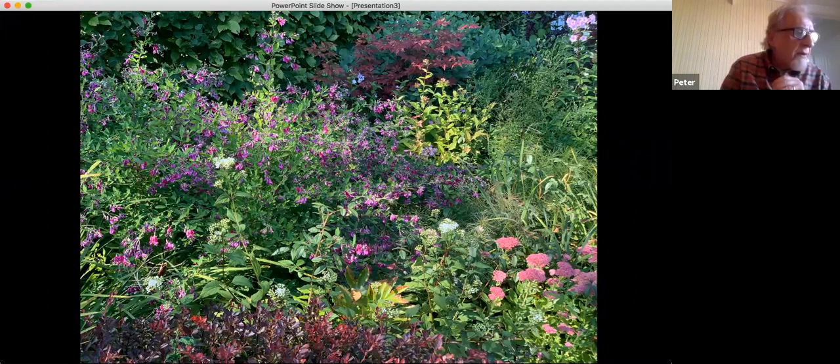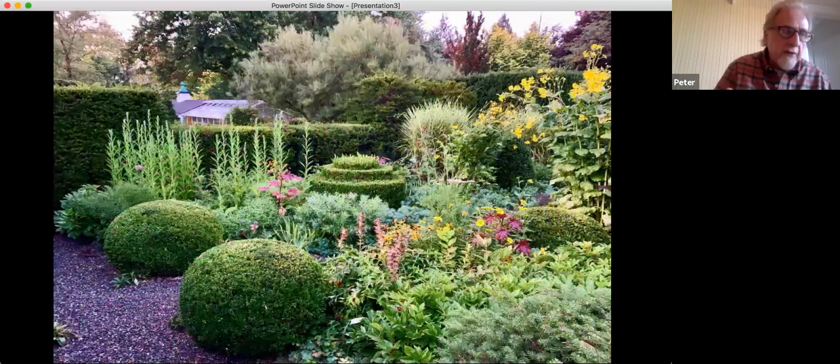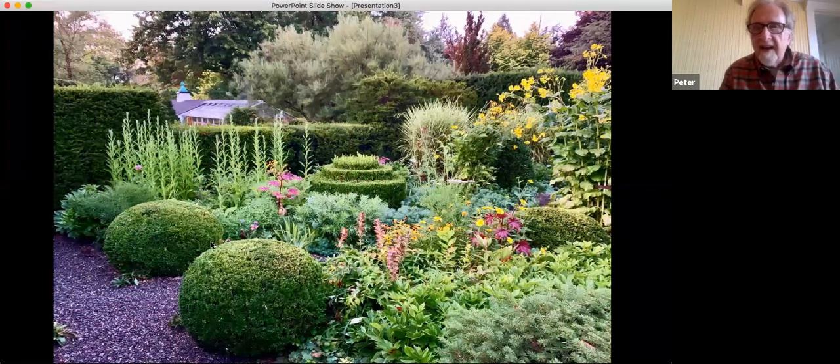And with this photo, I just want to illustrate how you can insert wild looking plants into a rather formal design. So they actually help each other become a more interesting picture. The formality of the hedges and the boxes is enhanced by the frothiness of the grasses and of the asters, and vice versa.